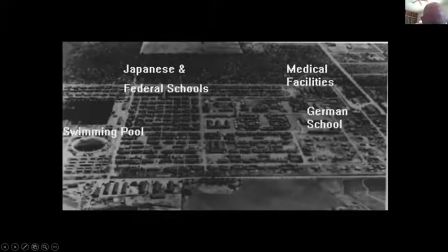So Japanese and federal schools, German schools. So this housed primarily Japanese and German internees. These tended not to be American citizens, but Japanese and German citizens, as well as citizens of these two countries, or people who had been born in South American countries, who were shipped up here by mutual agreement with the United States. Okay, next.